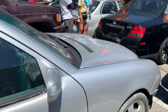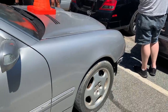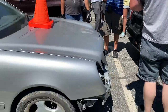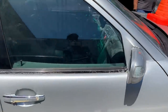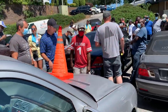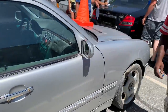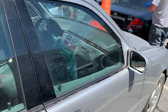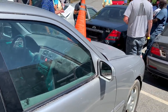BMW or the Mercedes one. You know Mercedes. No start on this. Okay. No start on this Mercedes. Having issues with the key on the Mercedes. Oh, okay. What year is it? 01 model E430.